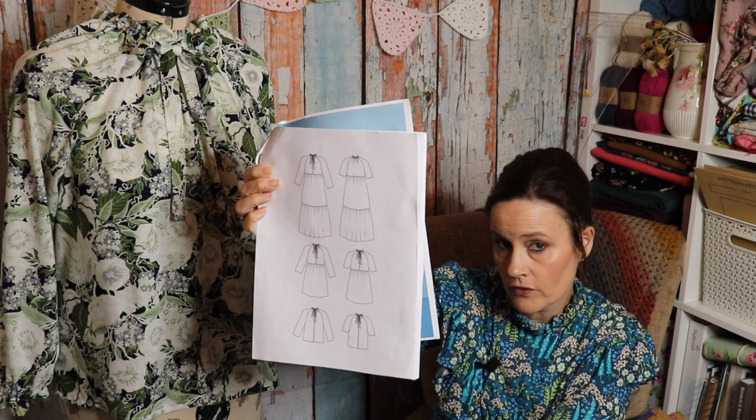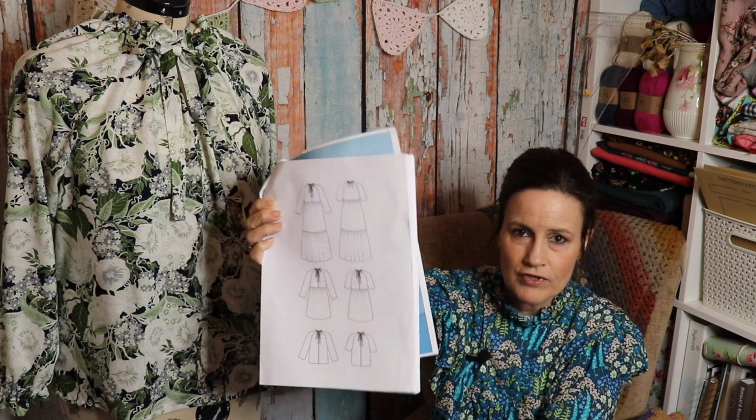And I'm going to make a few more of these because it really is a simple make. I made this in under 2 hours from start to finish, cutting it out and putting it all together. And it's such a brilliant, easy sewing project. If you're fairly new to dressmaking, it's a really good one to start with because there's not much technical going on at all with it.